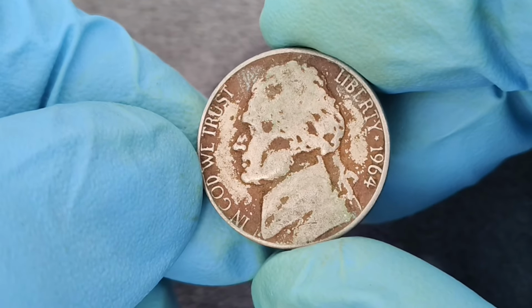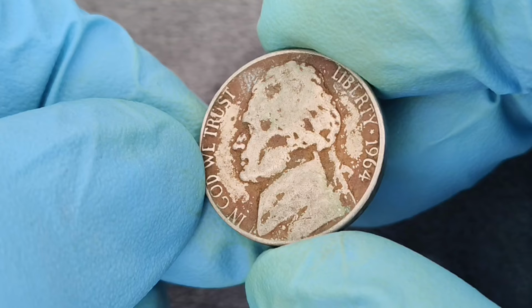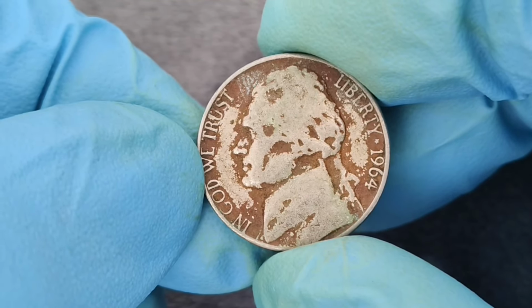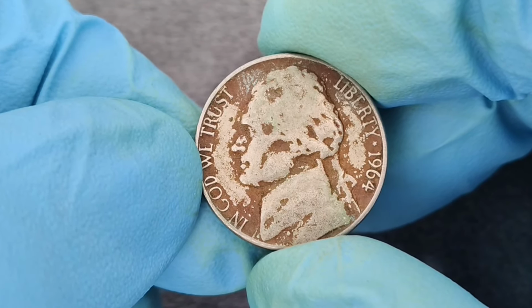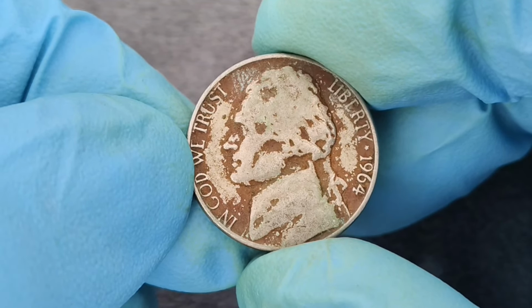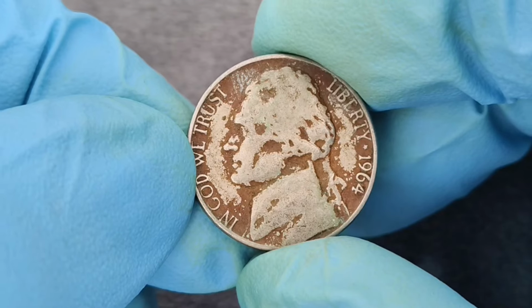Finding a rare coin like this can be exciting, but you'll want to make sure you preserve its value. Handling coins with bare hands can cause oils from your skin to damage their surface, especially for toned coins like this one. Always wear gloves when handling valuable coins, and store them in protective holders or airtight containers to maintain their condition. A well-preserved coin can make all the difference when it comes to getting top dollar at auction.